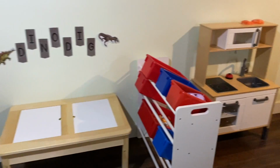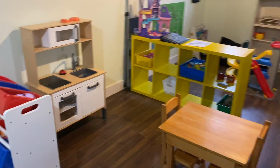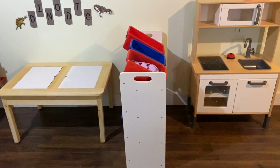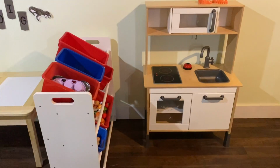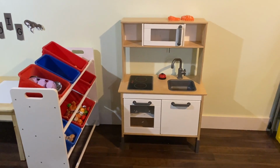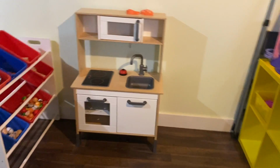I pretty much kept the same activities out for this week as well. I might switch that out towards the end of the week for some maybe painting and washing dinosaurs, but for now the kids have been loving the moon sand, and I did share a reel on how to create moon sand over on my Instagram. I will link it down below for you to check it out if you want to make it yourself.